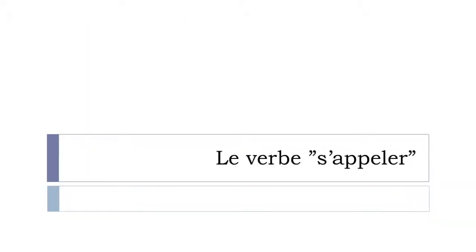We will discover le verbe s'appeler. Previously we've been seeing three verbs. The first one was être, to be, and then avoir, to have, and in the previous lesson it was aller, to go. I thought it would be useful to introduce this s'appeler verb, because that's the verb you tend to use at the very beginning when you want to introduce yourself. If you say my name is, well, in French we will use this s'appeler verb.